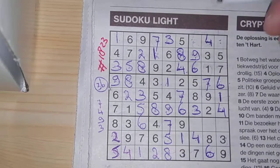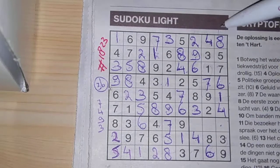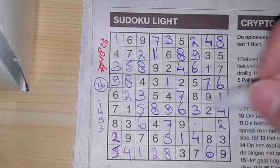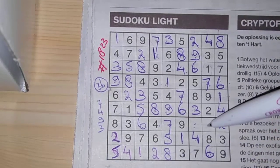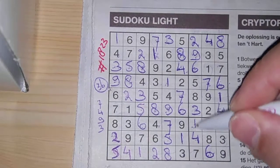We have an 8 there, no 8 there. 8 should be here, and 2 goes there. 1 number left in the last column for the number 2, and the final 2 numbers of this big square for the numbers 1 and 5. We have a 5 there, no 5 there. 5 should be here, and 1 goes there.